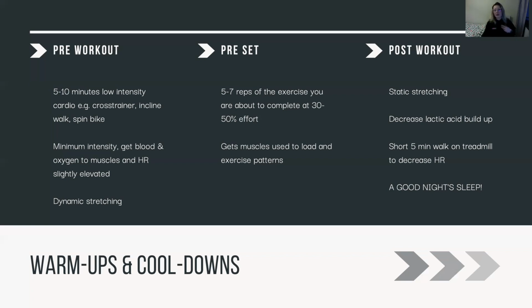Post workout is when you do the static stretching. That is when you are holding a certain stretch and not moving for, like, 10 to 15 seconds. The reason you do static stretching after a workout is because the muscle is warm, it is more likely to stretch, it is less likely to tear. If you do it at the beginning of a workout when your muscle is cold, you're more likely to pull a muscle and injure yourself.